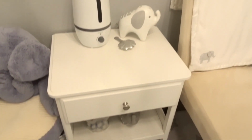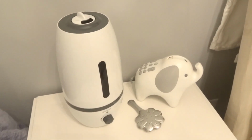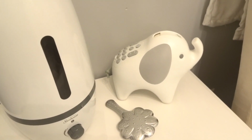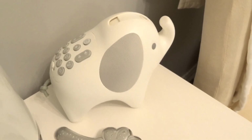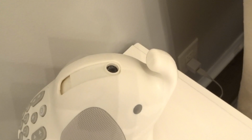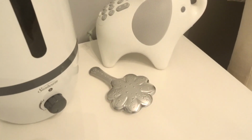Beside the chair, I have an end table that I got from IKEA as well, and on top of it I placed a humidifier, which I know a baby's going to need, and I got this adorable elephant sound machine that has a lot more songs on it and white noise and stuff like that, and you can set it for however long you want, 15 minutes, 30 minutes, an hour. The top has a light that shines some stars and moons on the ceiling. So I just thought that was really, really cute. I also have this little rattle that Jim's aunt gave us.